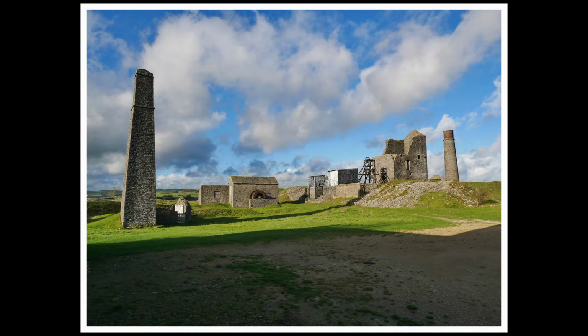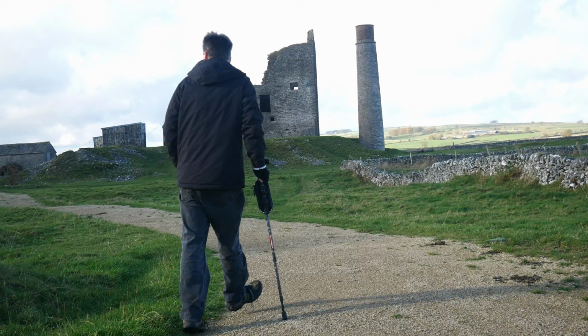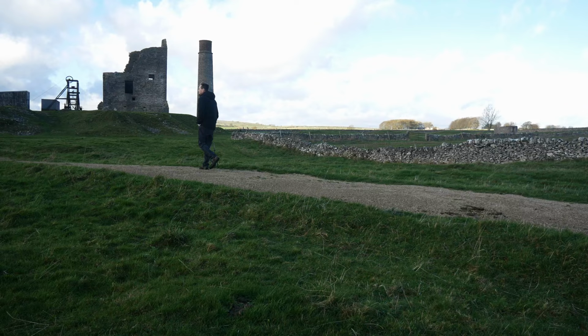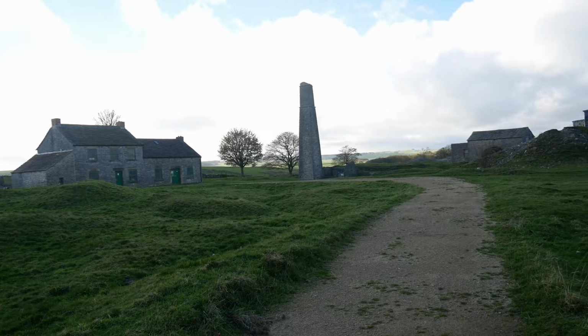On the site, there wasn't just Magpie Mine. There was actually a walled enclosure of five lead mines, and that included Magpie Mine, Dirty Red Soil, Great Red Soil, Horse Steps, and May Pit Mine as well.